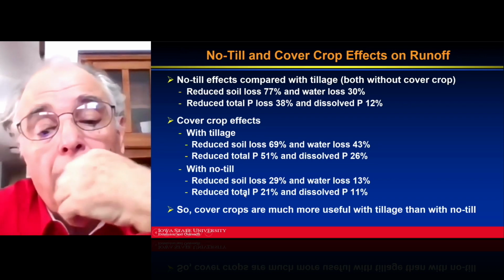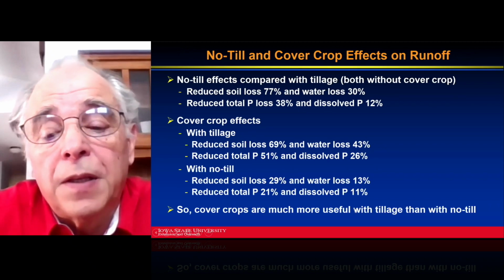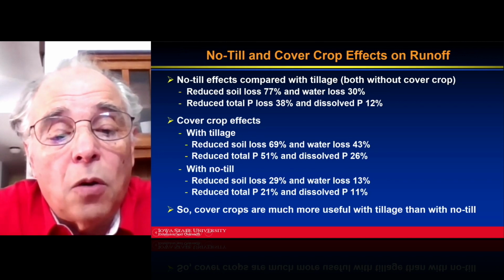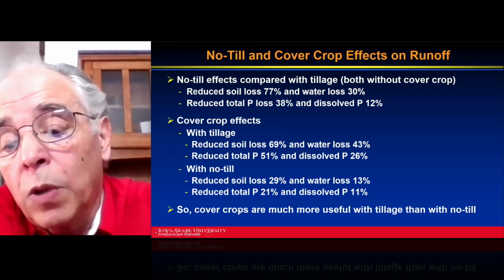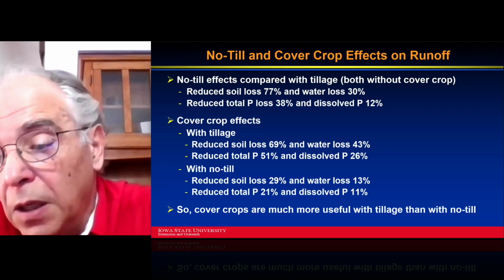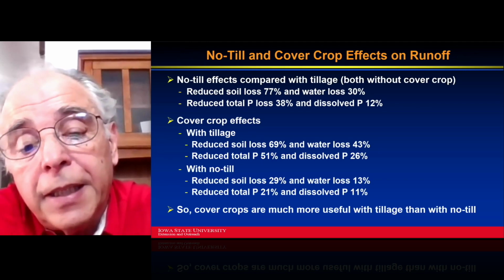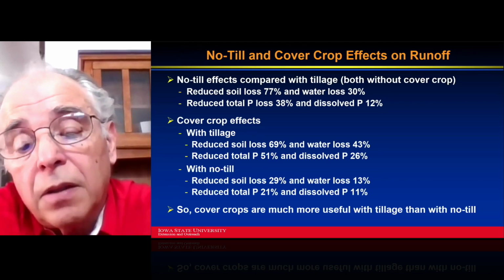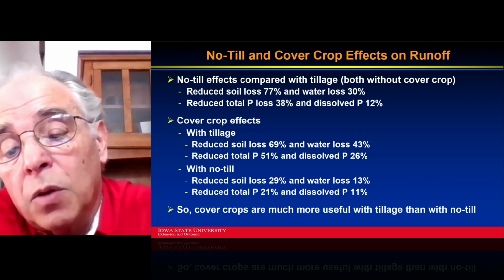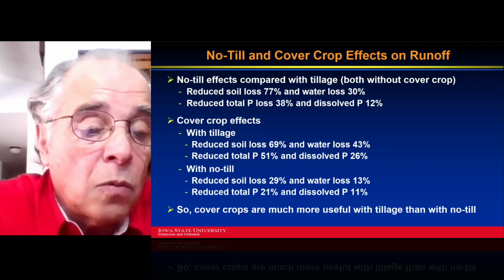Okay, and then when we go to the no-till, is that we have the smaller effects. So the cover crops are much more useful with tillage than with no-till. That is clear. But as I said, the good news is that we do not see here the increase in dissolved P loss with no-till and cover crop that in the Kansas study were observed.